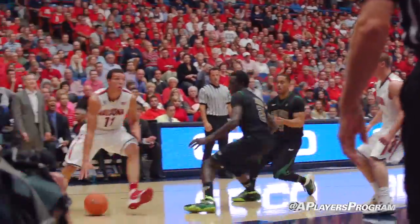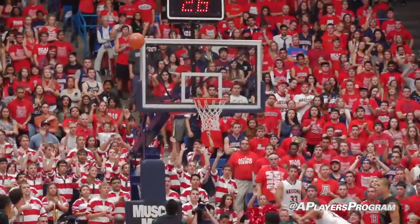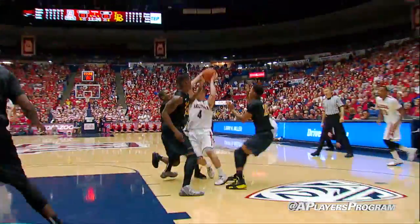McCullough splits the defense, off to Gordon, jam it home. Running the right baseline, there's Tarzewski to slam it home. Off the mark, no good, and the rebound stolen by Gordon, and he dunks it. On the left, throw it back to Ashley.